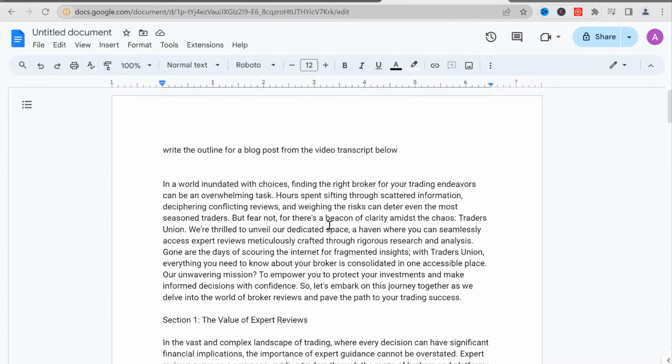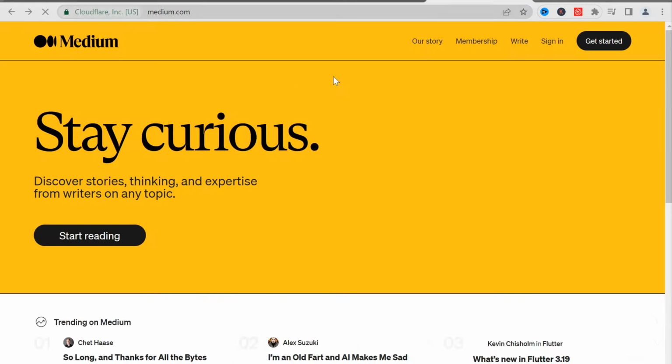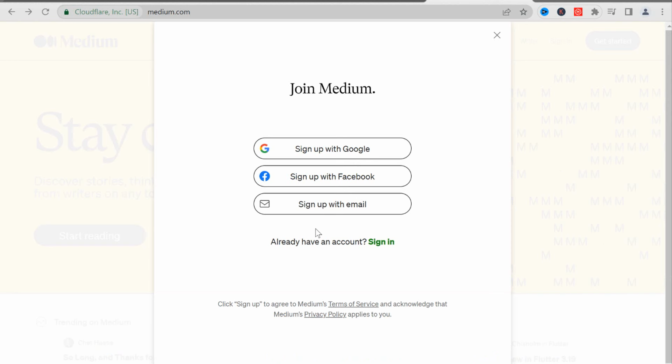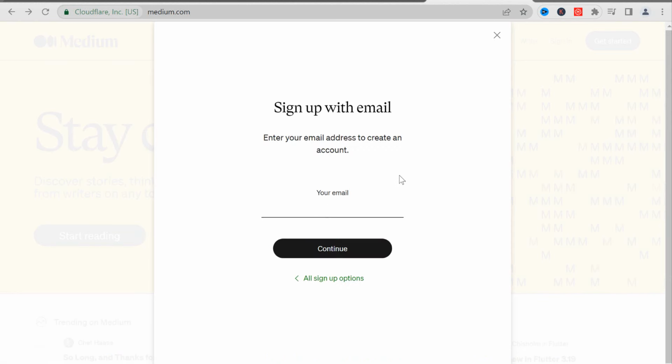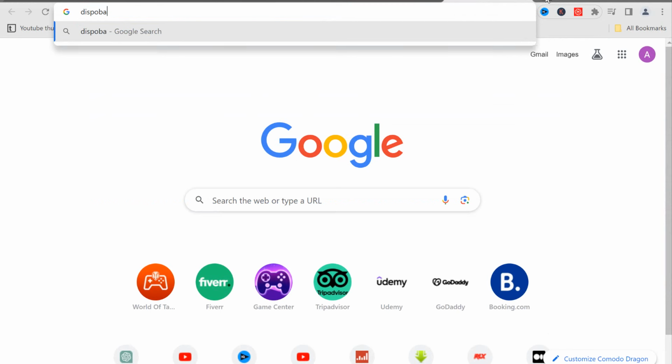Now the next thing that I want to do is just to go to medium.com. It's free. So what you need to do is just click on get started. You can actually see that you can sign up with Google, Facebook, or your email address. So now I just want to use a disposable email to show you how this works.